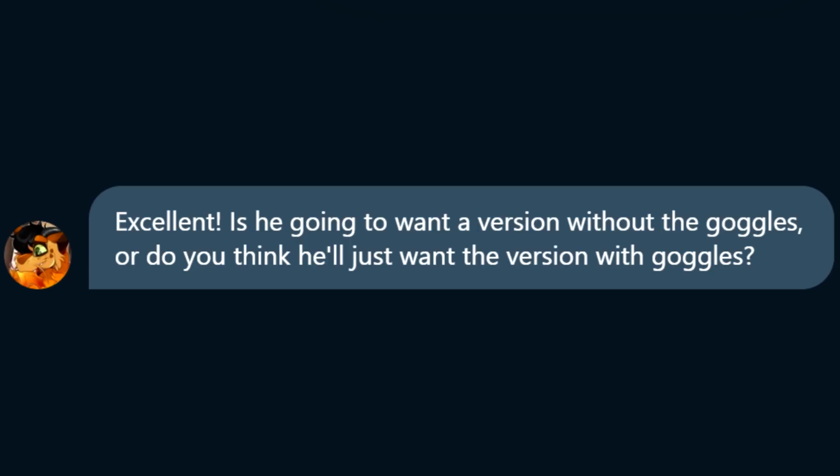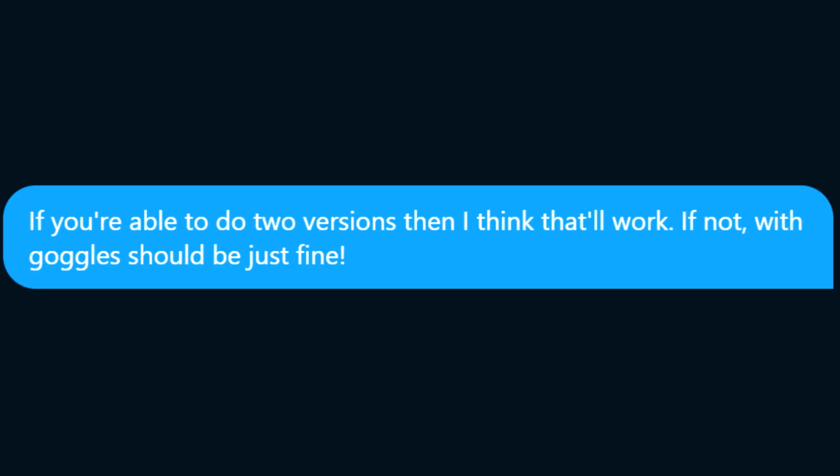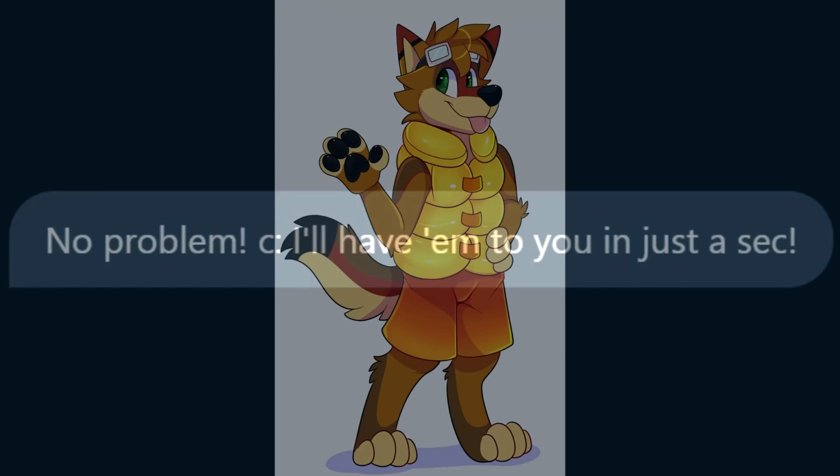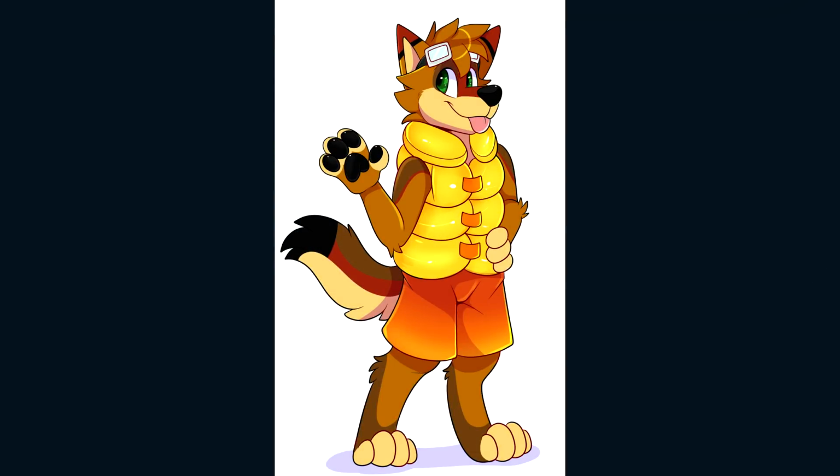Excellent. Is he going to want the version without the goggles, or do you think he'll just want the version with goggles? If you're able to do 2 versions, then I think that'll work. If not, with goggles should be just fine. No problem. I'll have him with you in just a sec. And here are the finished pieces. One with goggles and one without.